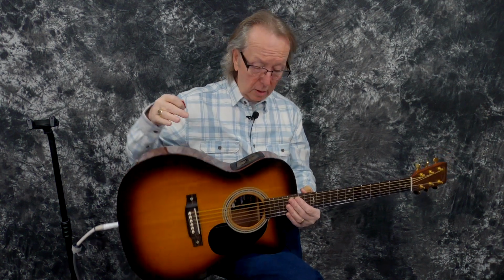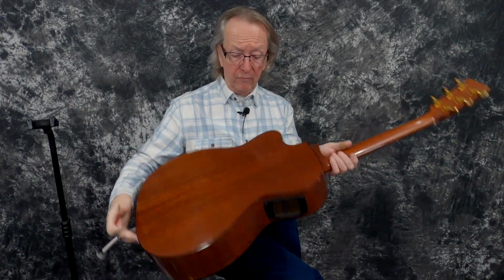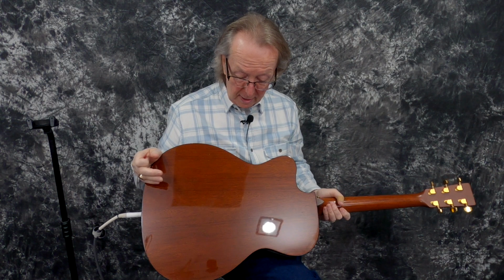I'm calling it a triple O only because it's similar in size. It's about the only thing I could come up with that was similar to this guitar would be a triple O. It's got a 15 1/4 inch wide body. And of course, you can see it's got a cutaway. I think it's 3 1/2 inches deep. And it's just absolutely beautiful. I mean, the guy who had it really didn't play it.